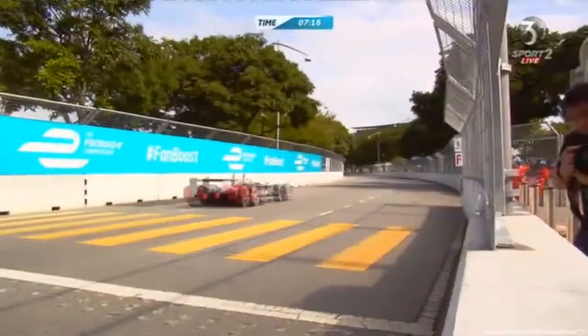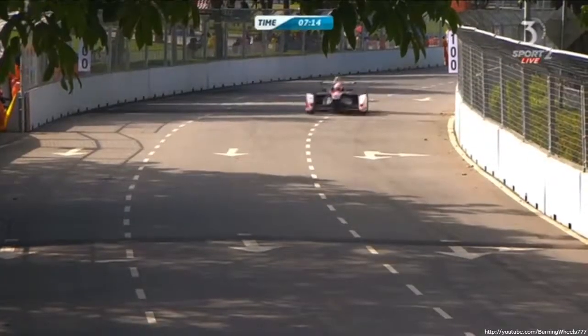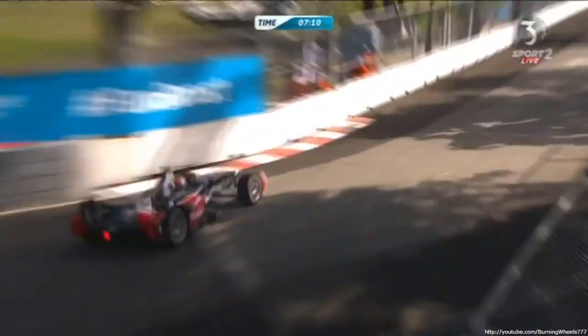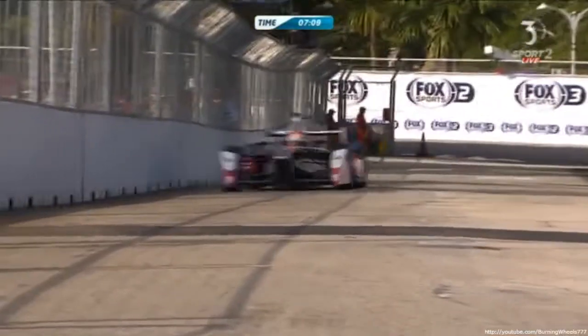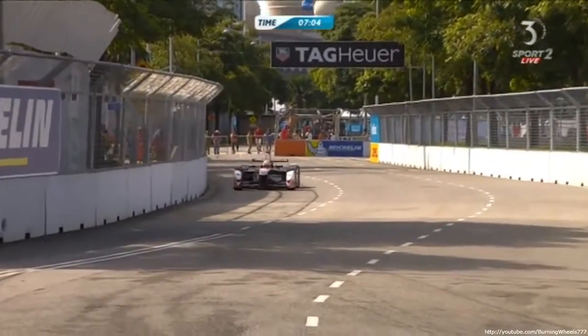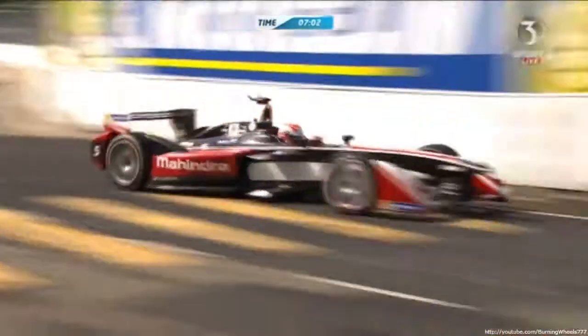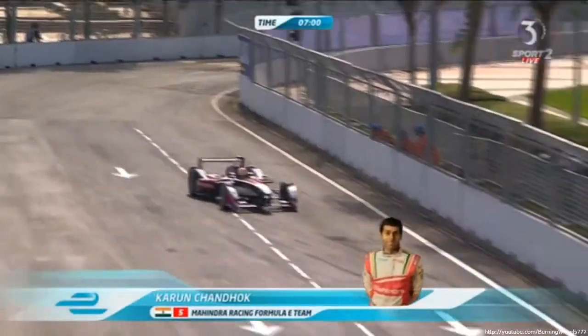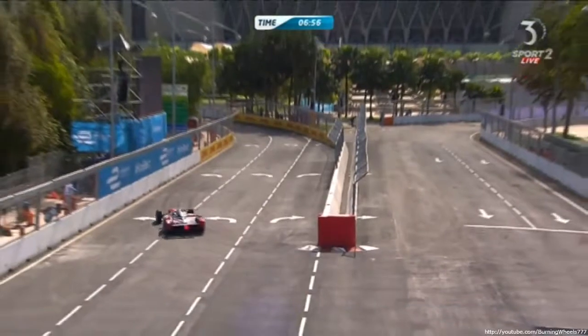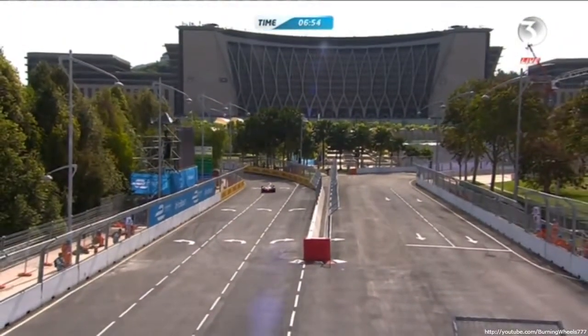Here is the Mahindra driver heading down towards turn 7. The right-hand flick gets the curbs hooked up nicely, and a decent first sector for Karun Chandok, a 20.9, a 31.2 in the middle sector. So it's not going to put him right to the top of the timing screens at the moment, unless he can find something in the final sector. But they'll tend to do an out lap, a quick lap, a cool lap, another hot.